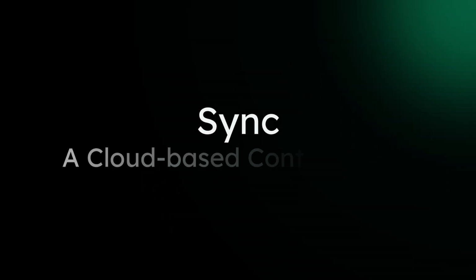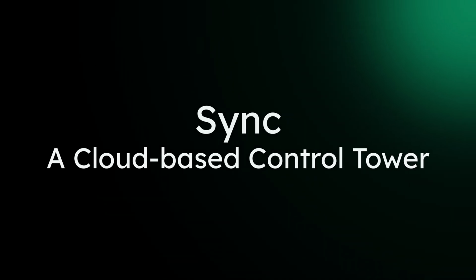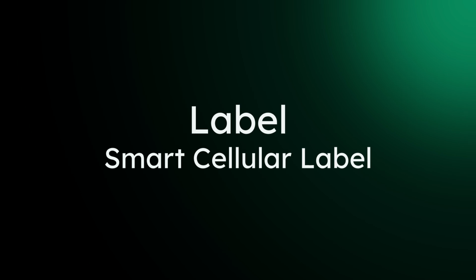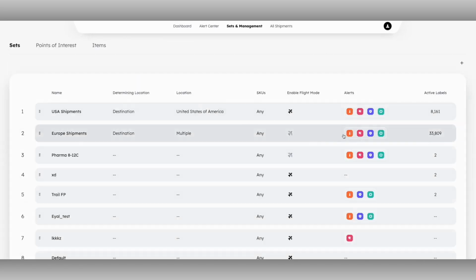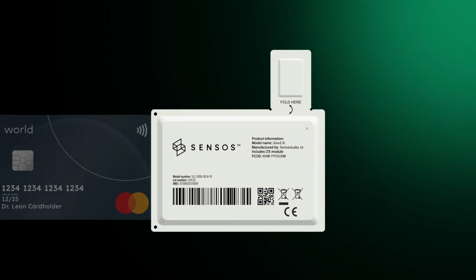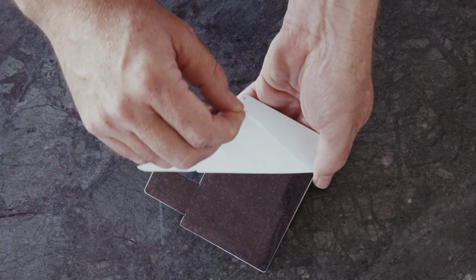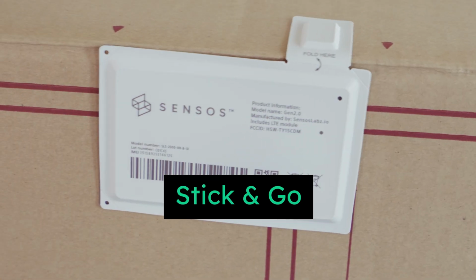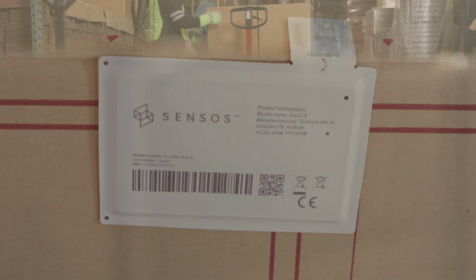Our innovative cloud-based platform, Sync, works in tandem with our groundbreaking cellular labels to provide real-time visibility into shipment location, condition, and environmental data. We have created the world's first credit card-sized globally connected cellular label. It's so easy to use. Just stick and go. No need for special infrastructure.